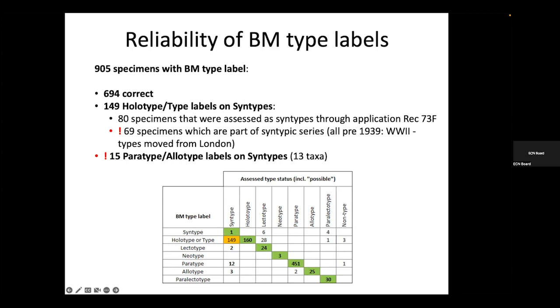Now, one possible explanation is that all those tags are pre-1939. And we know that at the beginning of World War II, a lot of the type material was taken away from the museum for protection. And apparently, when there was a type series, only one specimen was taken. So potentially, they could have been at this point labeled as a type, but obviously that needs more research.